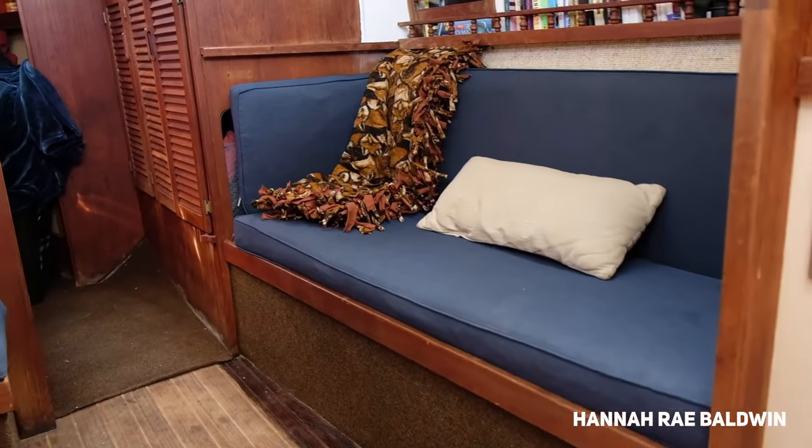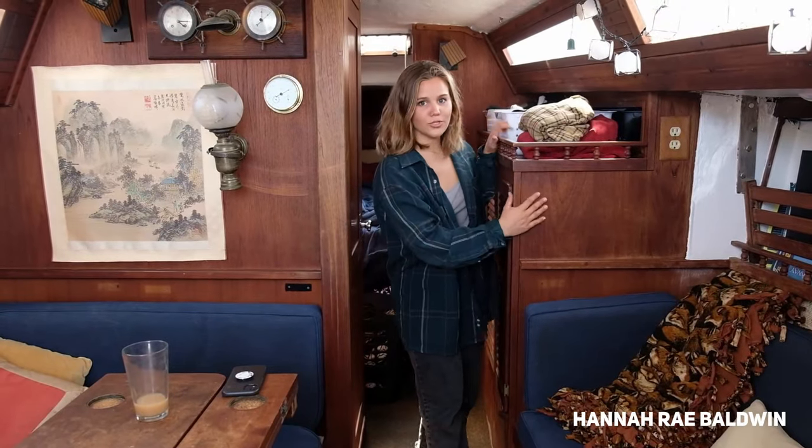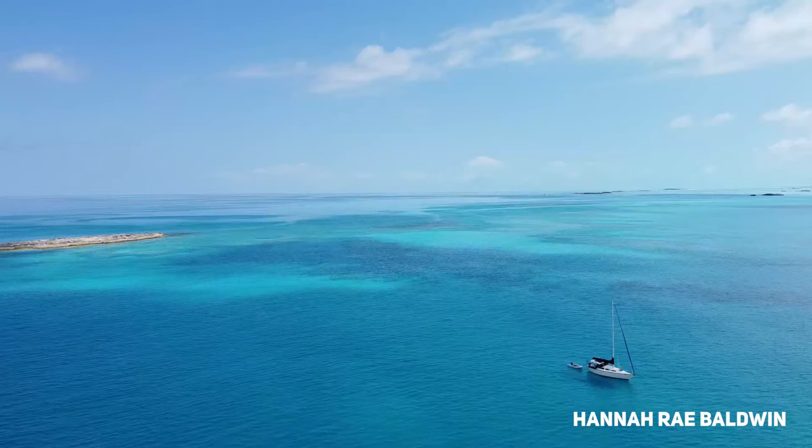It's really spacious and roomy. Patrick and I can fit on this long couch. This table can go away, and then it can kind of be transformed into a full bed. It can also fold out if we have dinner guests over and stuff, which we don't. This is our wardrobe. This is where we go to the bathroom and sometimes take showers. This is the V-berth, where I sleep alone because it's not very big and it's meant for like a little person.